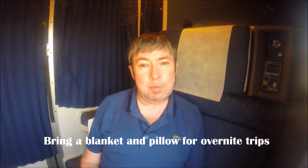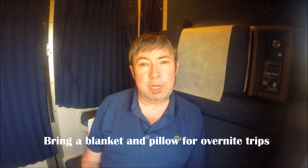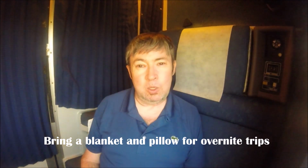The next tip I want to tell you is what to bring on the train. If you're in a sleeper, your sleeper will include pillows, as you can see here, and you'll get a blanket. But if you're riding in coach, you'll need to bring your own pillow and blanket because those are not included. You can get a comfort kit in the lounge or at the station for $10, but sometimes your own pillow is just, you gotta have your own pillow.